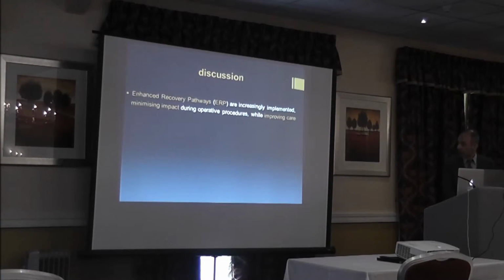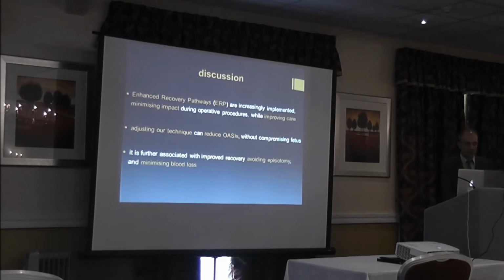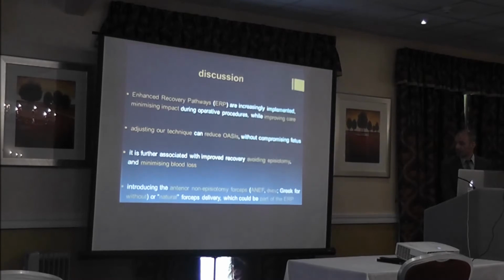Enhanced recovery pathways are increasingly implemented in surgery in an effort to try and reduce the impact of operating procedures while we improve patient care. Adjusting our technique can reduce the rate of OASIS without compromising the fetus, and it is further associated with improved maternal recovery. I'm introducing the anterior non-episiotomy forceps, ANEF.